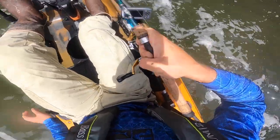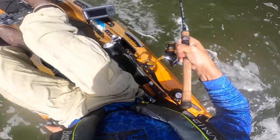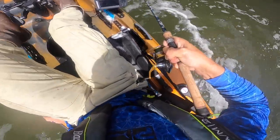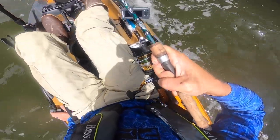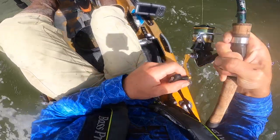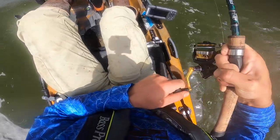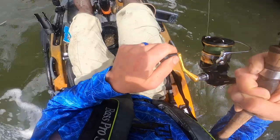I'm literally reeling in. Oh, no. Don't run me into the... Shit, he's running me right into the structure. I can feel it rubbing. I can literally feel it rubbing. Oh, man, he got me. He's got me in the structure. I can feel my line rubbing. Oh.